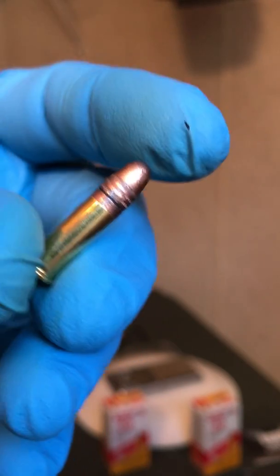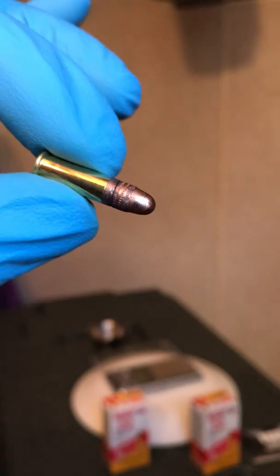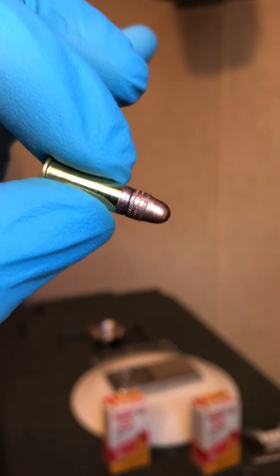Here's a nice little up-close look. You can see it's just copper plated. It doesn't really look as good as Mini-Mags, I will agree with that. You can see it does have three lines of crimping going around.